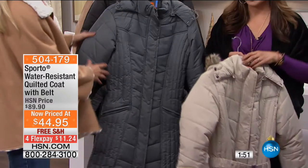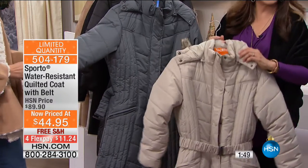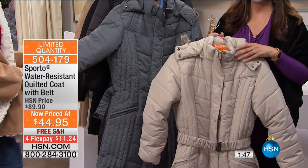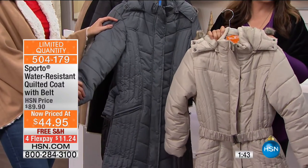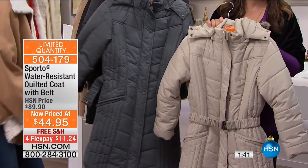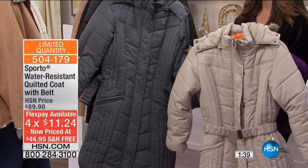You look very nice. I love those red boots. They're coming up. And we're just going to quickly go through this. Cindy is an outdoors gal who loves staying warm, too. That's true. This is $44.95. We have 200 of these. Let's go shopping. It's a bargain.